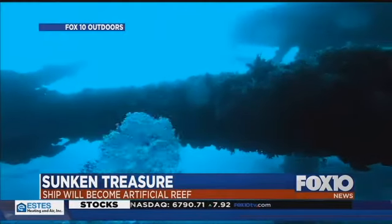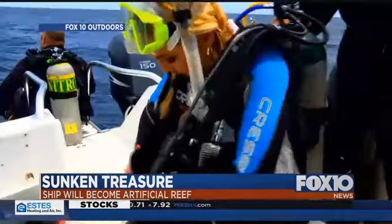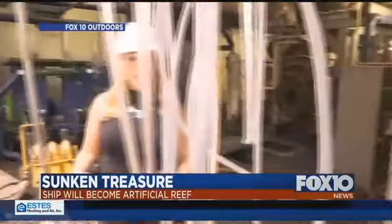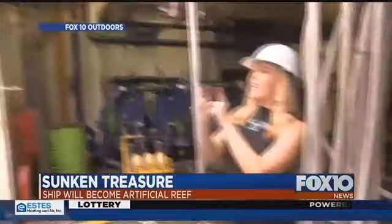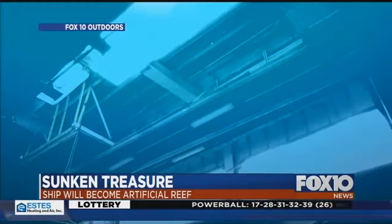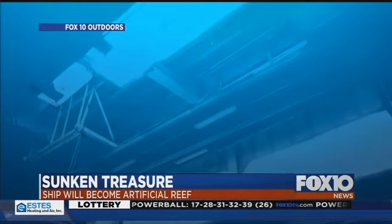and a wonderland for scuba divers. I myself can't wait to get down there. So the engine room right here, this will be the epicenter of the dive, and if you take a look up, you can really see why divers will be able to swim through those openings in this underwater playground.